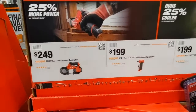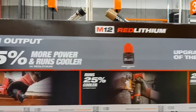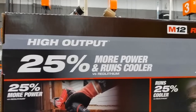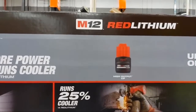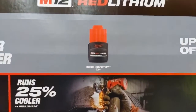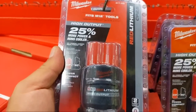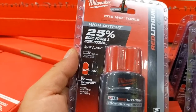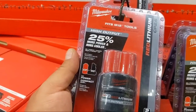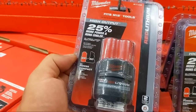I promise. Okay, here's some M12. We're going to talk about these M12 Fuel deals. This is their new high output batteries. Now, they have multiple sizes that they're going to be putting out. But on this end cap, they're showcasing the CP2.5. Milwaukee Tool claims that this CP2.5 runs 25% cooler and has more power. You can see it right here. 25% more power, and runs cooler than their XC 3.0. So much larger pack, with the same 18650 cells, more of them, this CP will outperform that pack.